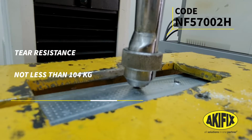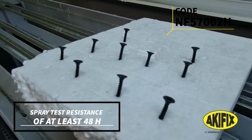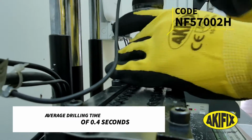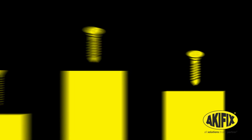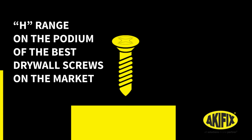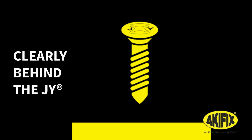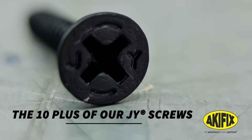Tear resistance not less than 104 kilograms. Spray test resistance of at least 48 hours. Average drilling time of 0.4 seconds places the H range on the podium of the best drywall screws on the market, clearly behind the JY. The 10 plus of our JY screws.